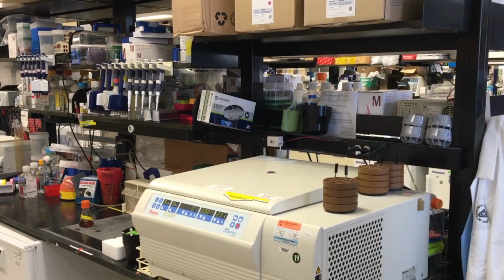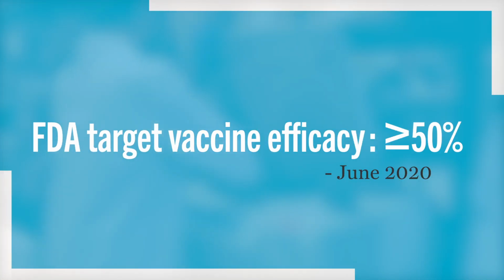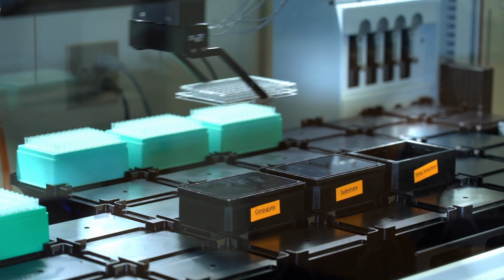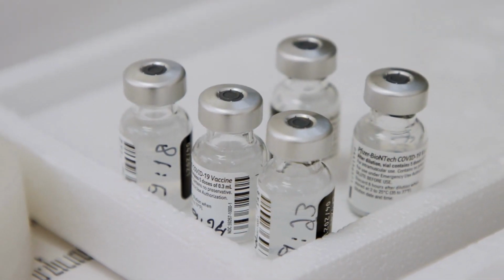and face mask wearing. In June of 2020, the FDA set 50% or greater as the target vaccine efficacy level, but it was still unclear what would be needed to indeed return to normal. It was clear that decision makers could benefit from benchmarks to aim for when developing and testing vaccine candidates.